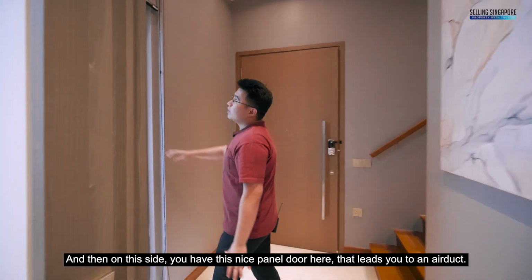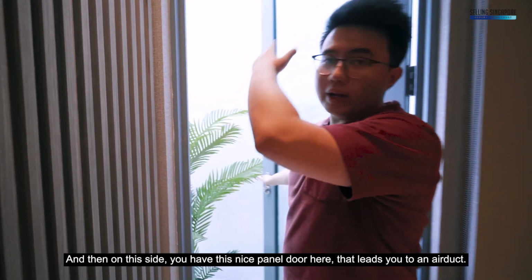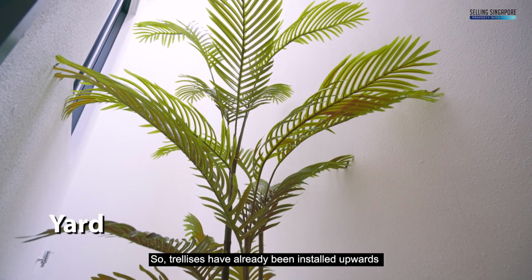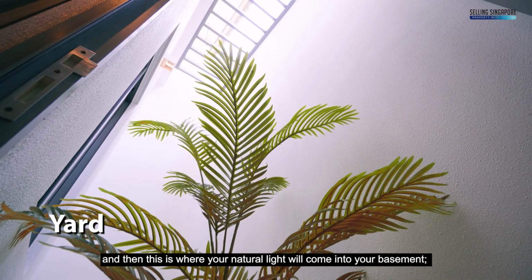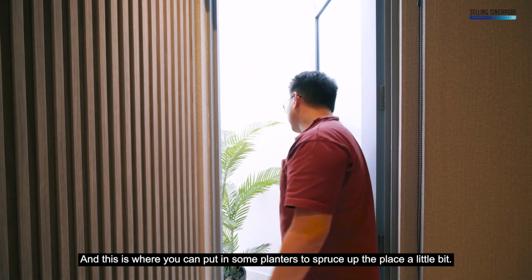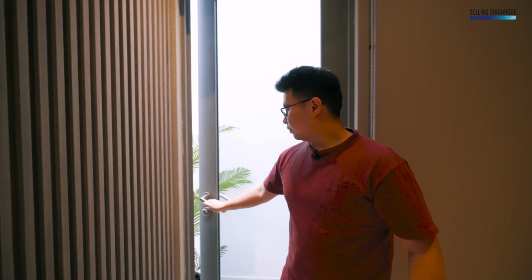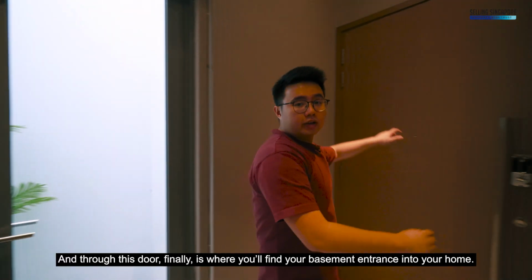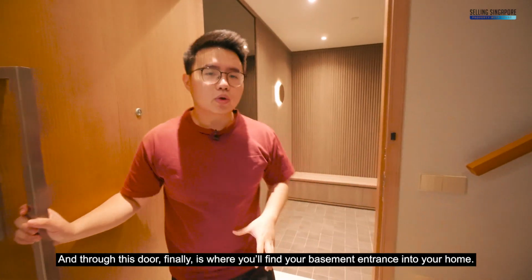And then on this side, you have this nice panel door here that leads you to an air duct. So trellises have already been installed upwards, and then this is where your natural light will come into your basement, allowing it to not feel so stuffy. And this is where you can put in some planters to spruce up the place a little bit. And through this door, finally, is where you'll find your basement entrance into your home.